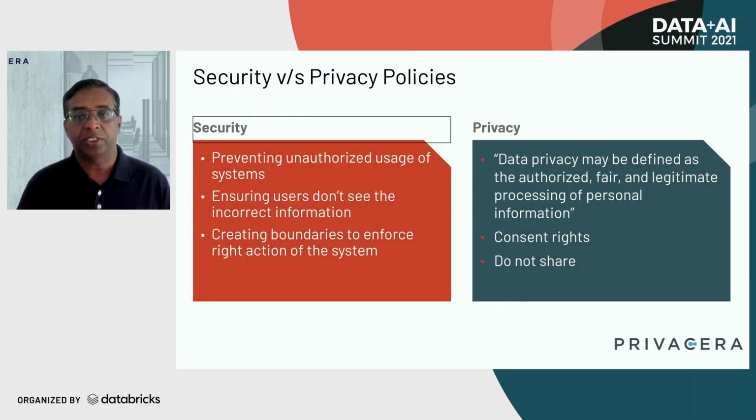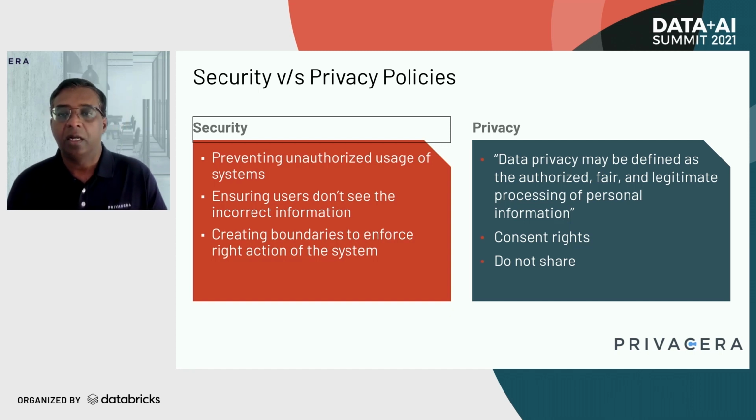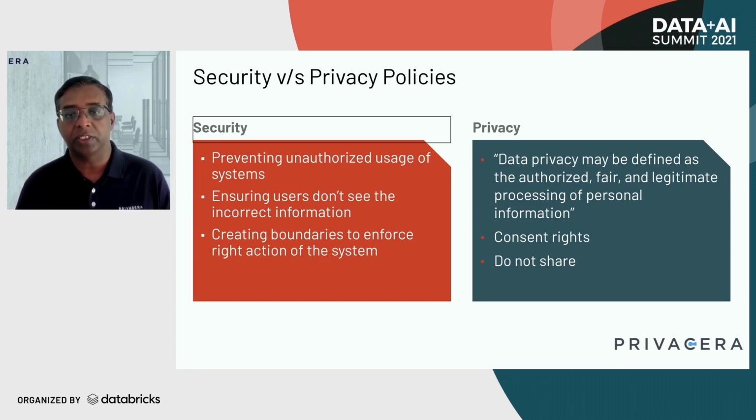Now, when it comes to security and privacy, there's another thing. Generally, security policies are confused with privacy policies. In reality, they are two different policies mandated by two different groups. Security policies are primarily about preventing unauthorized access to data. They ensure that users have access to only what they're supposed to have. And security is also responsible for encryption, but at a coarser grain, for example, disk, volume or bucket level encryption.